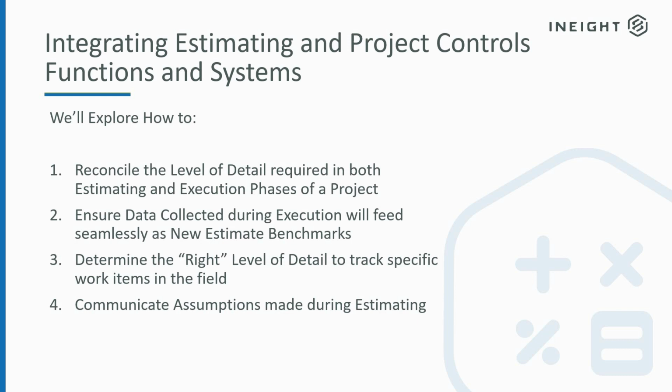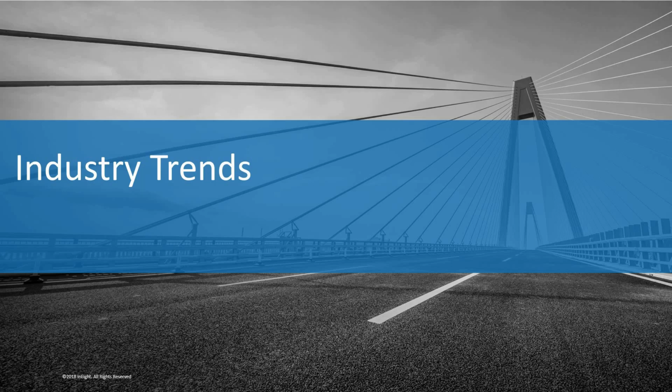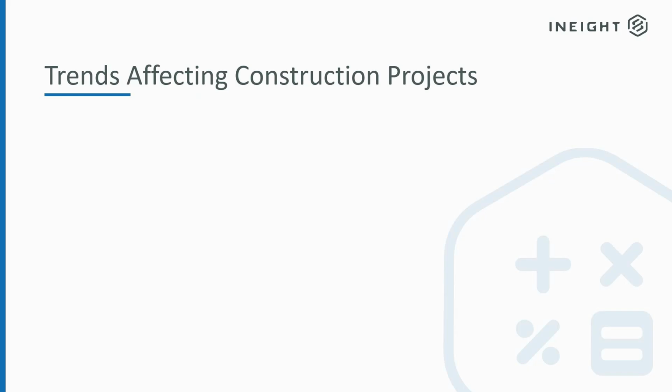We want to be able to communicate assumptions that we made during the estimating process. And we want to plan for a successful change management strategy. So again, we'll explore each of these in some level of detail. But first, I thought we'd talk about a few industry trends. So what are some of the trends that we're seeing?